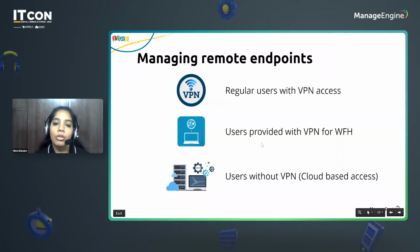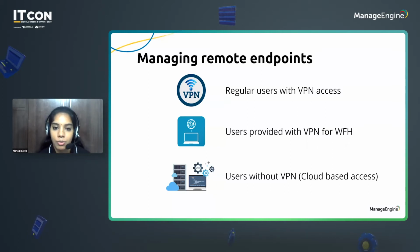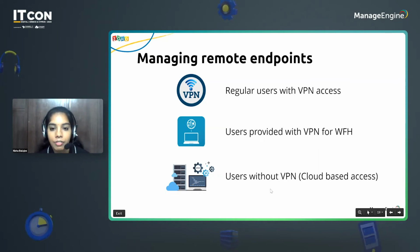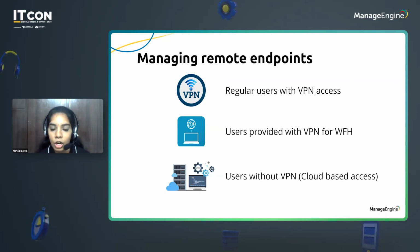Next is your users who are majority like me, who are used to work in the comfort of our offices. So it is for us that you will have to configure new VPN access and modify your existing security policies to manage our devices. Now, there are cases where some organizations will also have users who do not require VPN access. This is because they access most of their corporate data and corporate files from cloud-based applications.